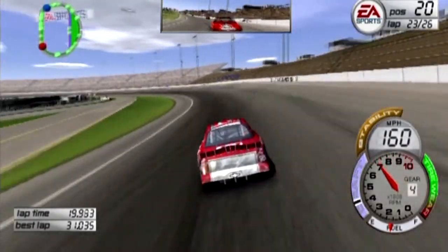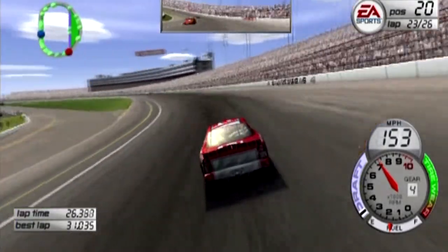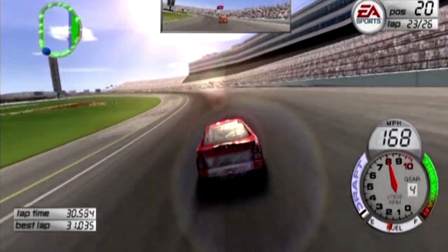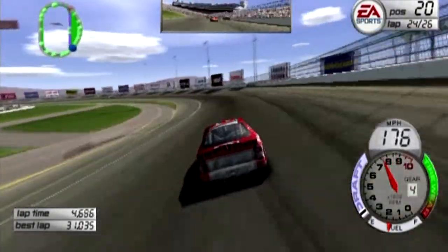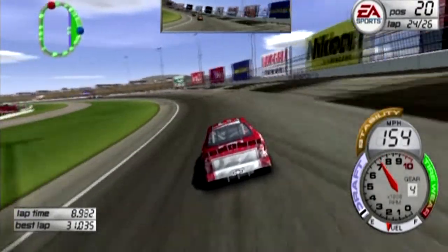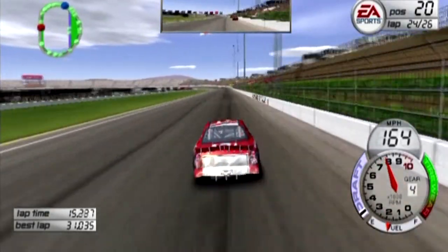But yeah, we're running about, ooh boy, a little loose in the 3 that time, but we're okay. We gather it back up. Pull a little bit of a gap on Scott Wimmer. But yeah, we're running about 21s. Sorry, 21s, wow. 32s now, but yeah. Best lap is a 31.004 just about. Oh boy, got a little bit tight there.